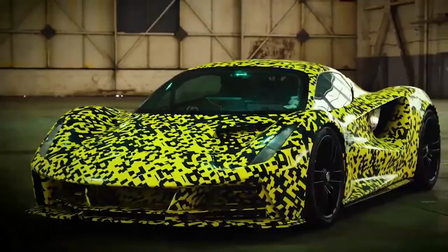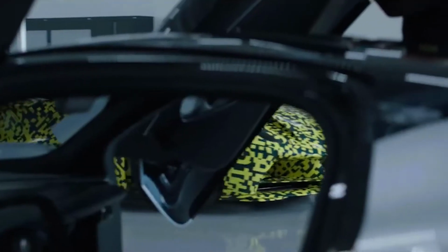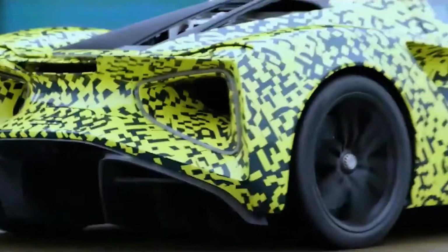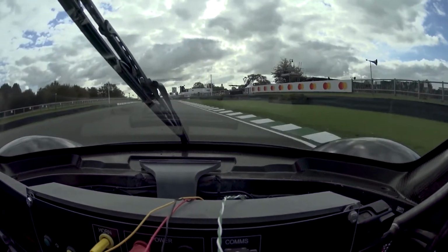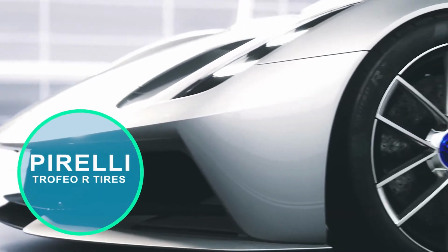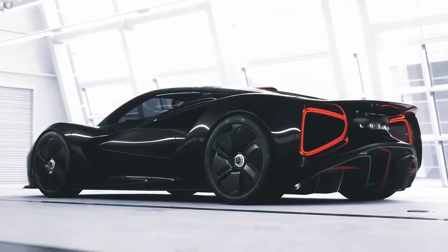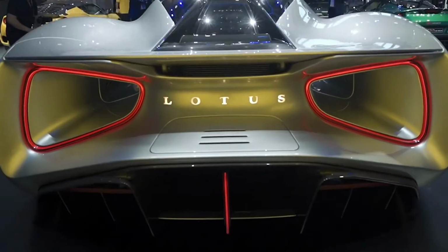5 driving modes are available to alter the car's performance: range, city, tour, sport, and track. The Evija suspension is adapted from motorsport and provides excellent handling. For high track performance and on-road confidence, it has 3 adjustable spool valve dampers on each axle. Pirelli Trofeo R tires are mounted on the front and rear 20 and 21-inch magnesium rims. Front and rear carbon ceramic discs are part of a sophisticated braking system.